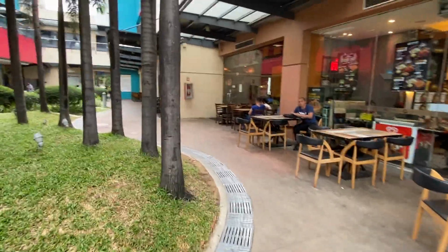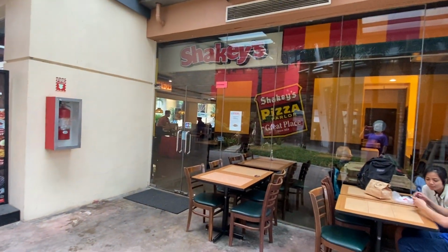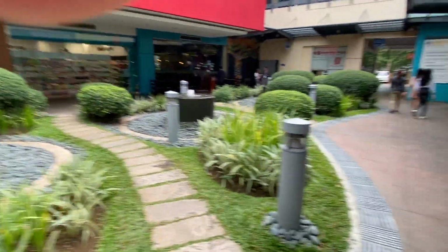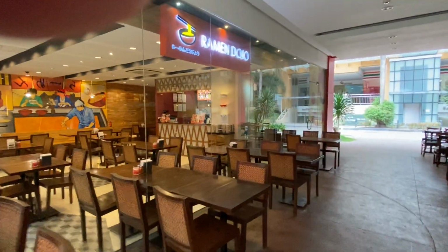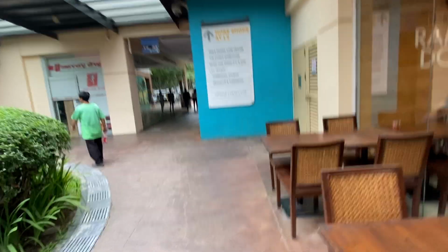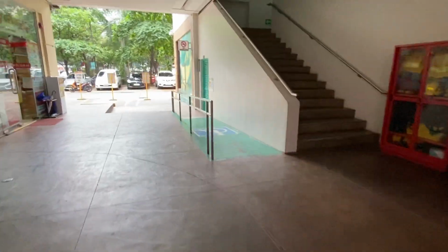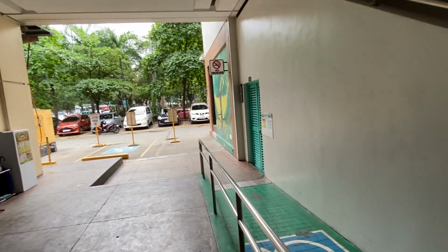This little shopping center is mostly full of restaurants. Some of you old guys might remember Shakey's in the States. Well, Shakey's doesn't exist in the States, but it is alive and well here in the Philippines. There's a pharmacy, Watson's. It's Japanese ramen. Up on the second level, there's some offices and a dentist. They got a money exchange booth back here. If you come to the Philippines, it's very easy to change your money. No problems.